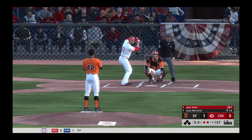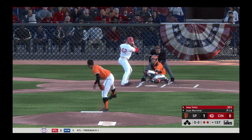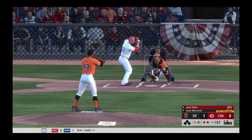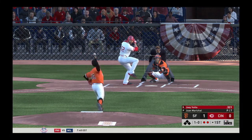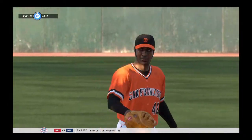First offering on its way. Joey Votto is in with two away as he takes a ball, 1-0. Boy, that's one of the toughest pitches to lay off. A hard breaking ball at the back. Hot shot to first base and a great play.